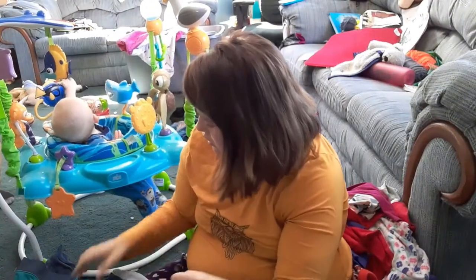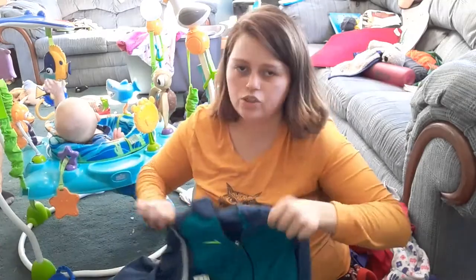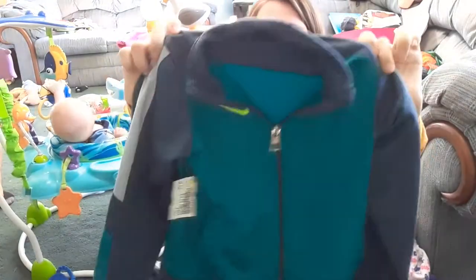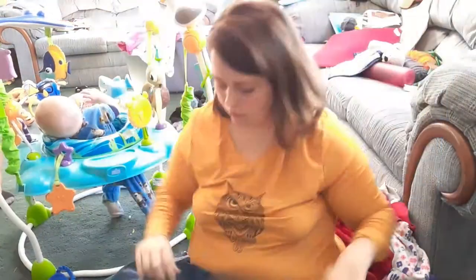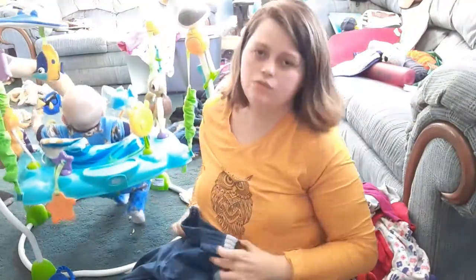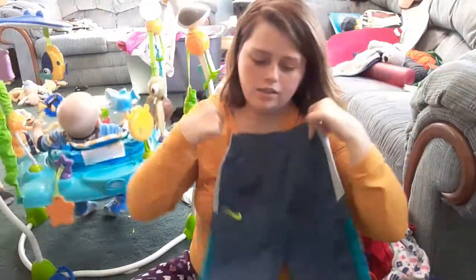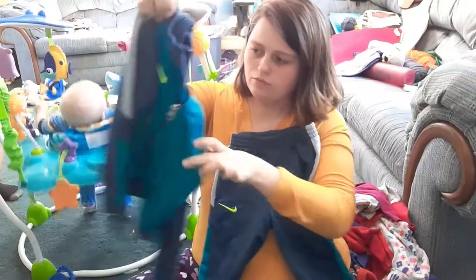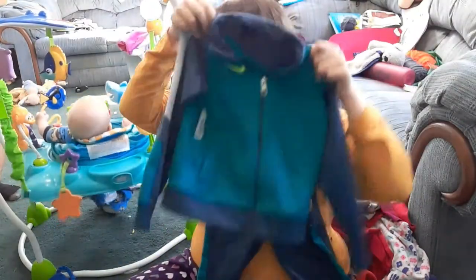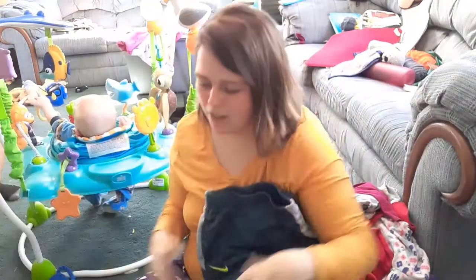And then he got a pair of, what is this brand? Nike. So he's got a Nike like jumpsuit. Here's the top. And hold on, I'll show you the bottom. This was $14 for the jumpsuit, so it was like $7 a piece. But it's the outfit. Is he jumping in it? Are you jumping in it, baby bug?